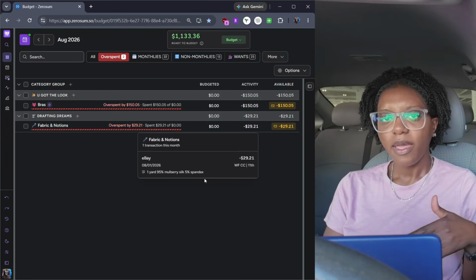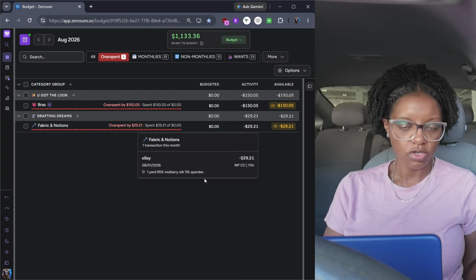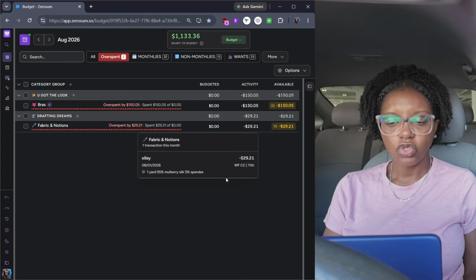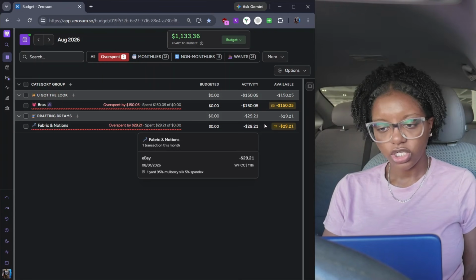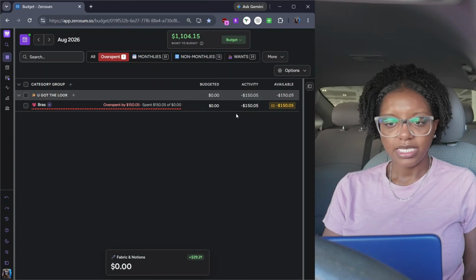I traced out a pattern, made a head wrap, and I was like, oh, it doesn't fit because it's silk and it has no stretch. So I bought this stretch silk, or silk with stretch, a yard of it, and we're gonna try that. So I will cover that.